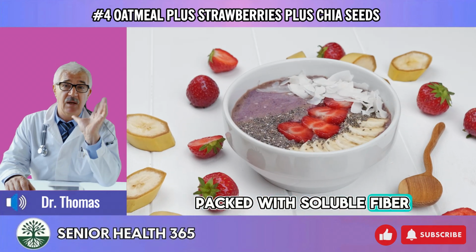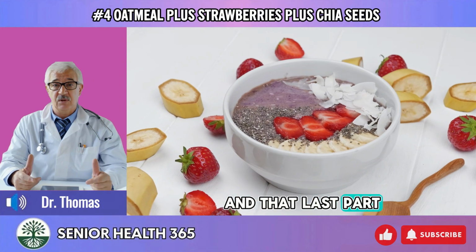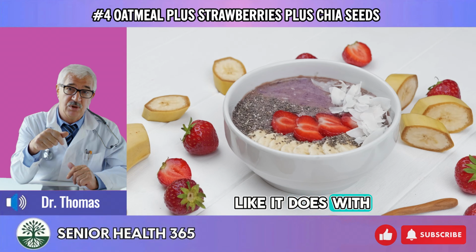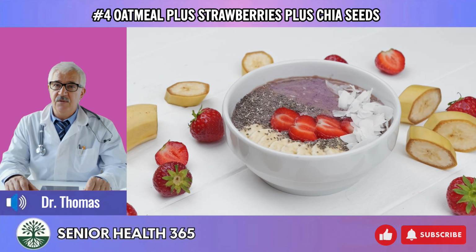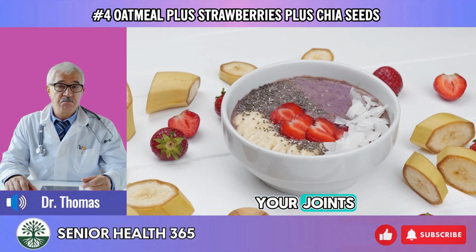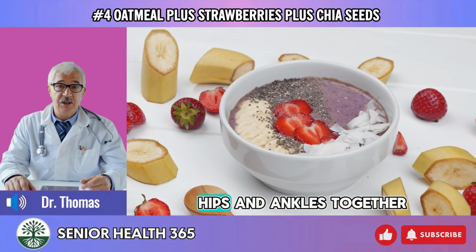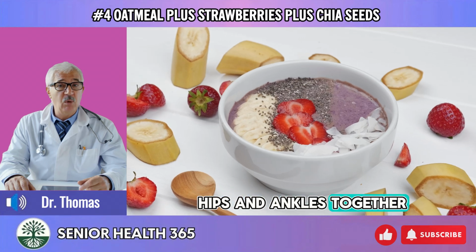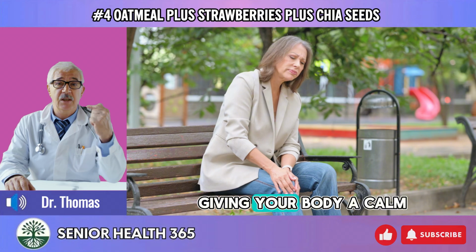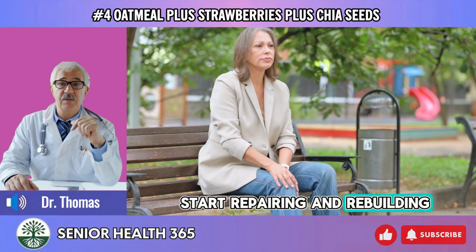It's easy on the stomach, packed with soluble fiber, and helps keep blood sugar levels steady. And that last part is key because when your blood sugar spikes and crashes, like it does with sugary cereals or white toast, it sets off inflammation. That inflammation wears down your joints and slowly breaks apart the collagen that holds your knees, hips, and ankles together. But oatmeal digests slowly, giving your body a calm, steady stream of energy to start repairing and rebuilding.